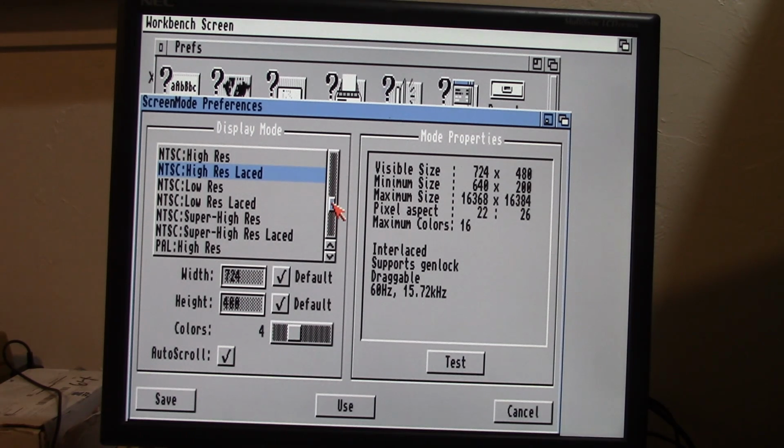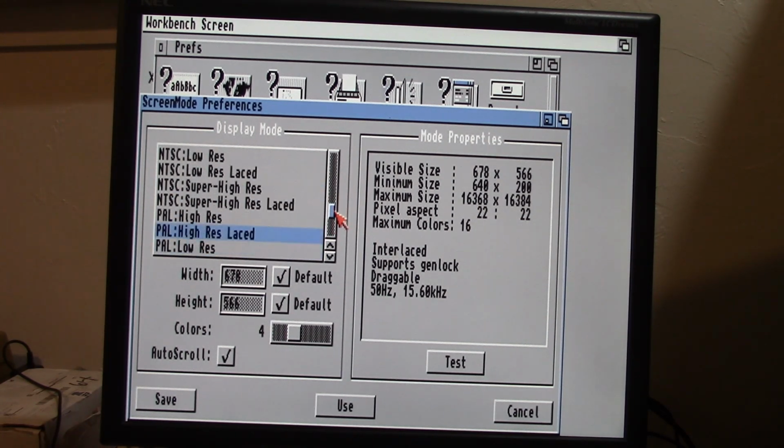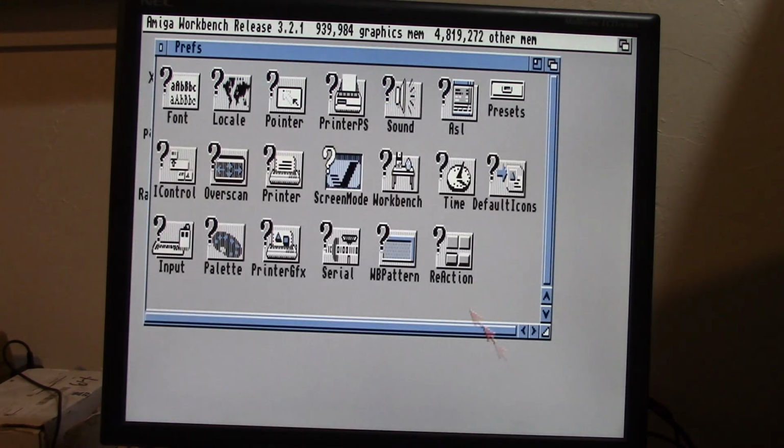If you were in PAL mode, which the OCS on my machine would not have supported, you're going to have modes like 320 by 256, 640 by 256, and then the same modes with 512 vertical pixels. One of the most important things that I mentioned earlier is now with the ECS chipset, we can switch between NTSC and PAL on a whim. We reboot the system.